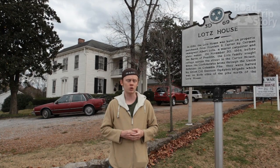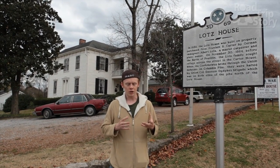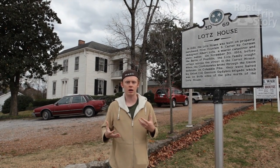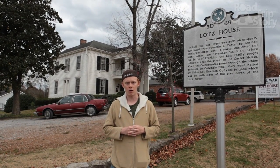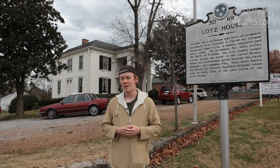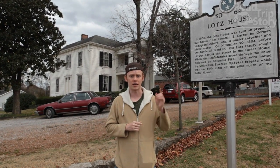The Lotz House, though, since he bought this a little bit before the Civil War, he was basically the Lotz family there, just kind of carpentry. He was a piano maker as well, Albert Lotz was. But more so than anything else, during the battle that was raging on, they were so scared that this battle was going to be so horrific, which they're right. They're fearing that the house was going to burn down, so they took refuge in the cellar and the basement at the Carter House, diagonally across the street.